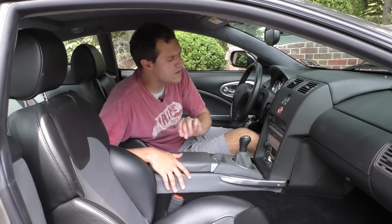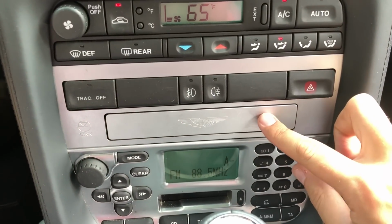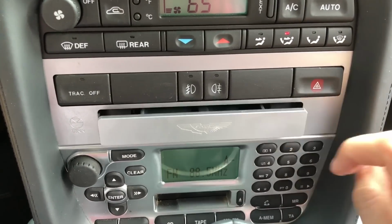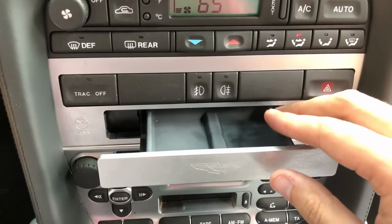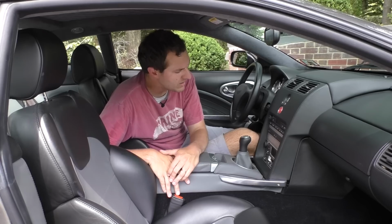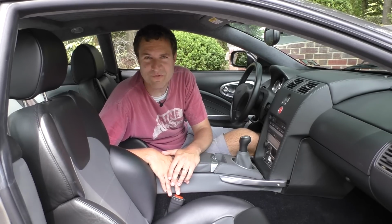And here's another one. Right below the climate controls, there's this little silver finished piece that says Aston Martin on it. You push it thinking it's going to be a storage tray, and in fact it is a storage tray, but it's incredibly tiny. I think it has room for like 2 total credit cards. But nonetheless, if you want a place to store 2 total credit cards, your Vanquish has it.